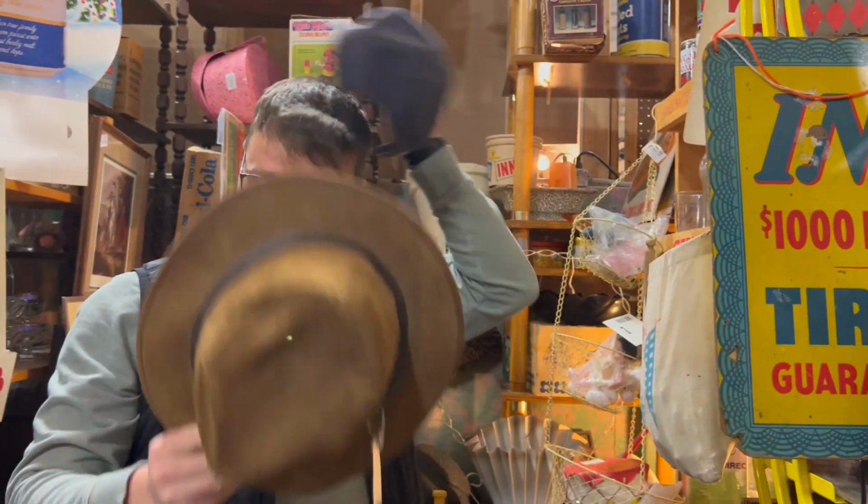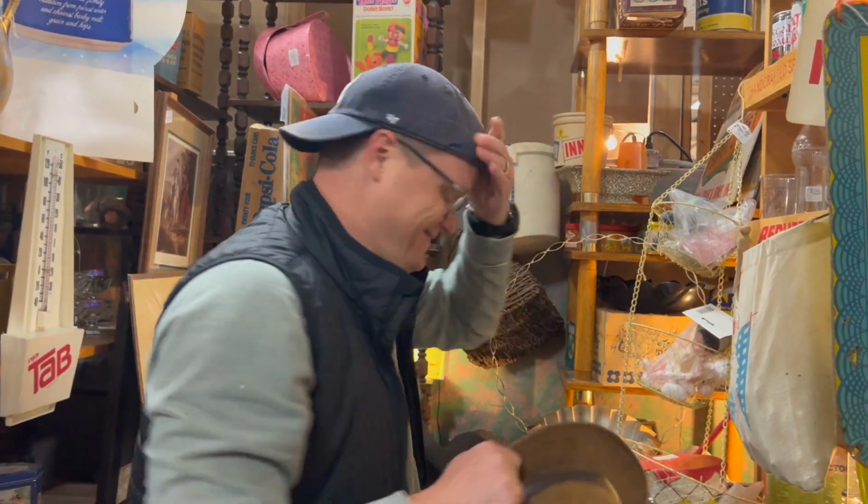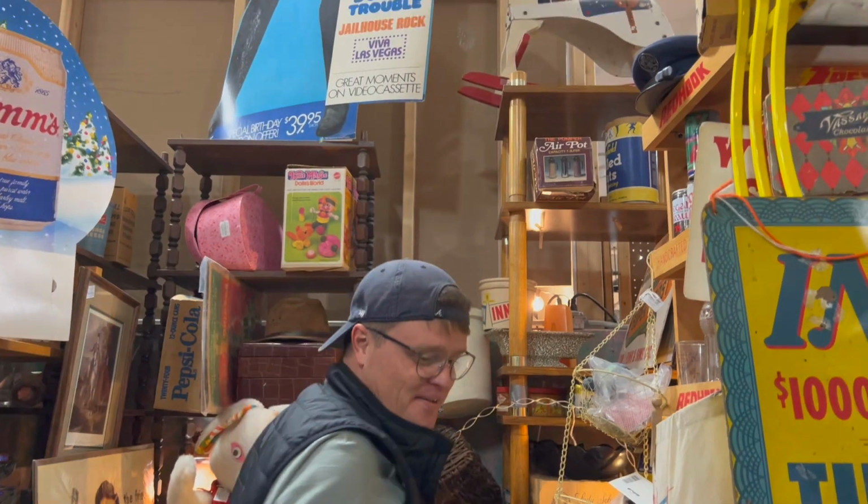I'm an absolute sucker for trying on an old Hatter vest. This one did not fit very well. But you look super cute.